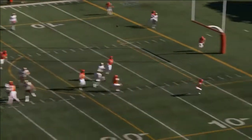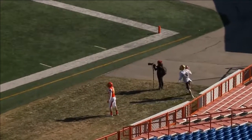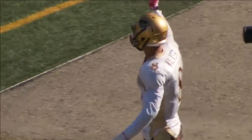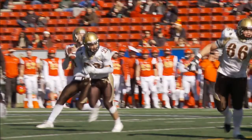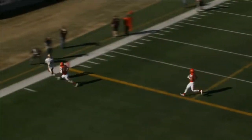Rolling right, looking down towards the end zone, has a man! Touchdown, Manitoba! Jesse Walker able to get the foot down as he beat his man to the outside. Walker, ever explosive, was able to get a couple of steps on him on that corner route, and a beautifully placed ball by Cotillier right before the sideline there in the end zone. Great throw and catch by the Bisons.